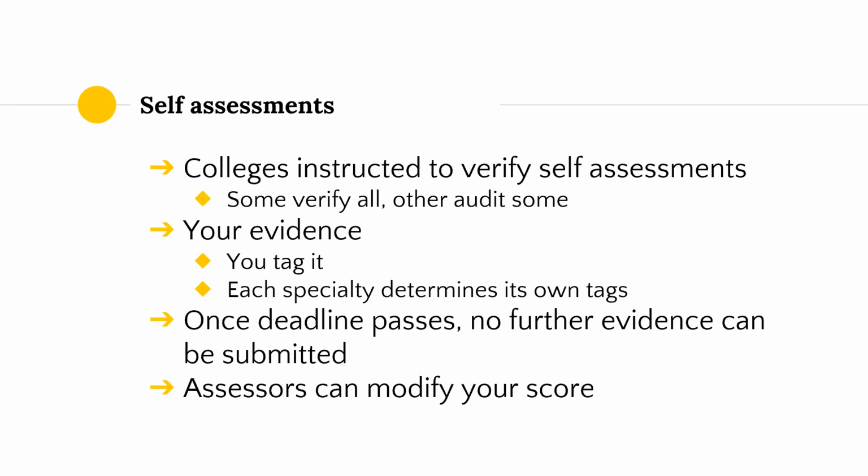One of the reasons I put that there is because you need to pay close attention to what the selection criteria says. Some will say you have to achieve this by time of interview, whereas others will say you have to achieve this by time of appointment into your new post. So if you know you're going to be presenting something nationally, but not for a few months, you might be able to get those extra points for it. And then when the self-assessment is audited, the assessors can modify your score.